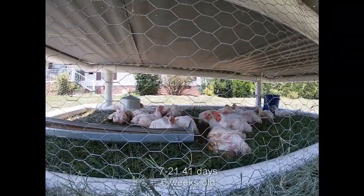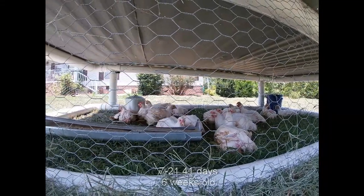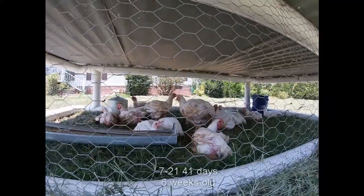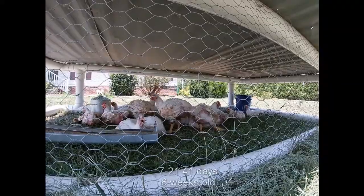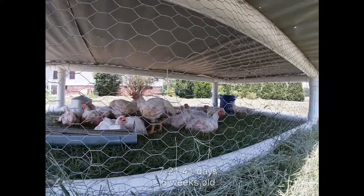Unfortunately, we don't have any cooler weather in the forecast. They're over there at least drinking. Hopefully it'll cool down some, but it doesn't look like it's going to happen. So probably 2 more weeks. They'll be ready to graduate to the freezer, I'm guessing.